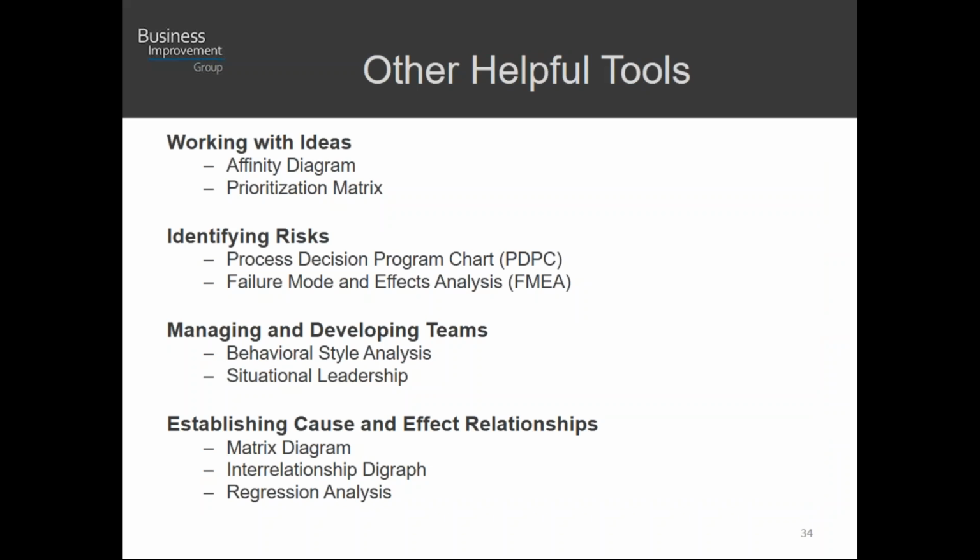Some other helpful tools, as we're getting pretty close to running over time. These are some other aspects that you're going to want to consider. Working on any project, especially improvement projects, a lot of times you're creating, sorting through, and assessing ideas, improvement ideas, problem-solving ideas, things of that nature.